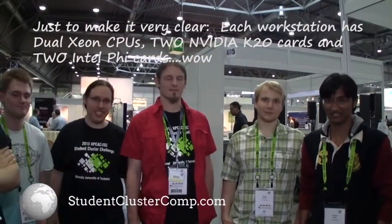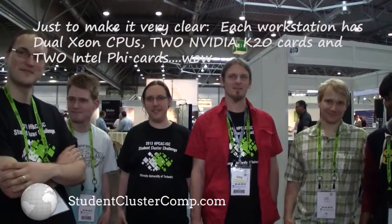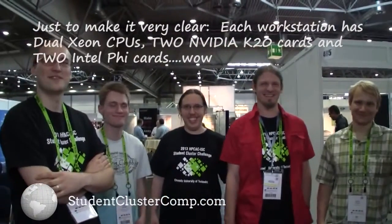Somebody tell us, what do you have loaded in these? We have super muscle in there. We have 8 accelerators, 8 Xeon Phis, so super muscle. So, each one of these? Each one has 2 accelerators and 2 MICs. So, 2 Phi cards. Yes. And 2 GPUs. Yes. Are they Kepler K20s? K20s, yes. So, the 2 biggest, baddest accelerators on the market today. You've crammed 4 of those into each of these tower chassis. Yes. And I'm assuming each one of those is in a by-16 PCI slot, right?